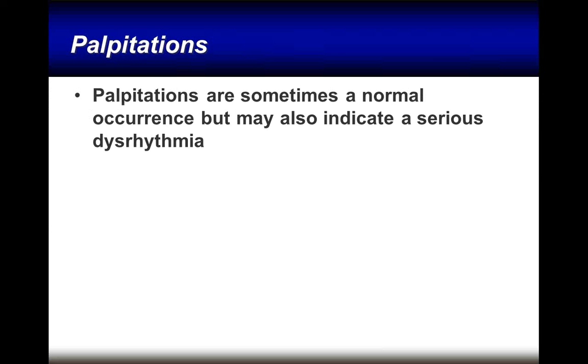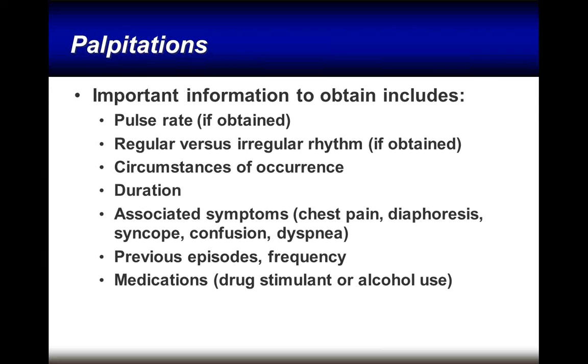Palpitations, pretty much anything from the aspect of different dysrhythmias. Get your pulse rate. Is it regular versus irregular, for your atrial fibrillations and stuff like that? Are they having other signs and symptoms? Did they drink a whole bunch of caffeine beforehand? The Monsters, the Red Bulls and all that stuff, trying to stay awake for an 8 a.m. lecture. You can get all the palpitations from there.